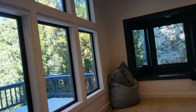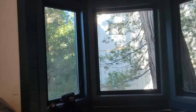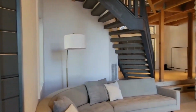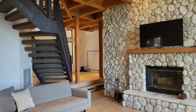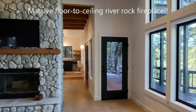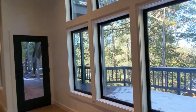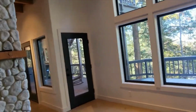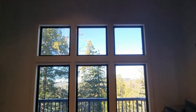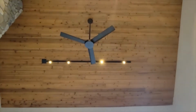As we come through to the living room, we have this adorable inset window seat here. That's the view towards the entry. Fireplace number two. And that door there goes out as well onto that back balcony. Look what they did here with the windows. How beautifully they went in and reframed those. That's just gorgeous. Track lighting in here.